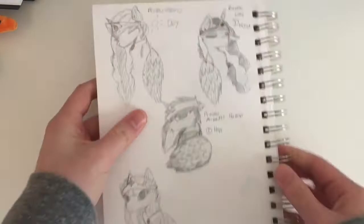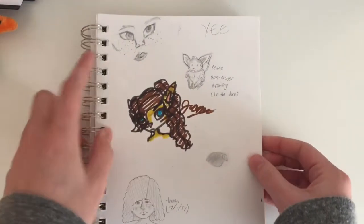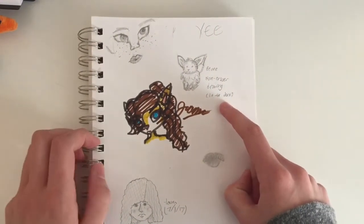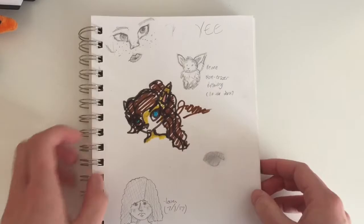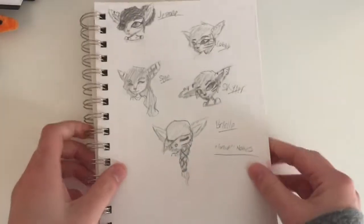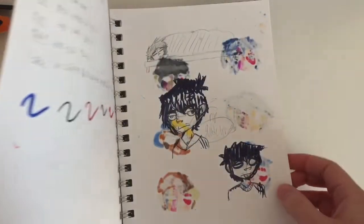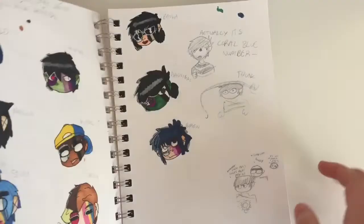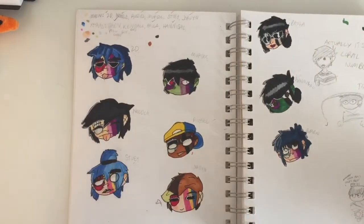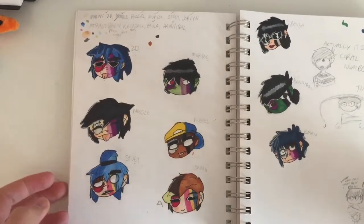Some My Little Ponies, because I hadn't drawn them in a while. A face. Evie with no eraser in the dark, and Jan again. Some more chipmunk characters that I'd made once upon a time. Really bad character that I never went along with. These are the concepts of, like, does it say at the top? No, it doesn't. I didn't finish all of them, but that's okay.